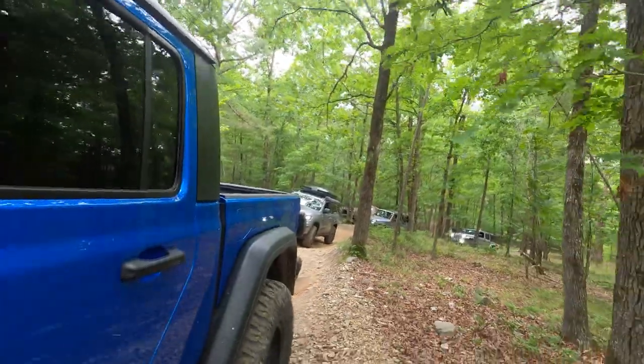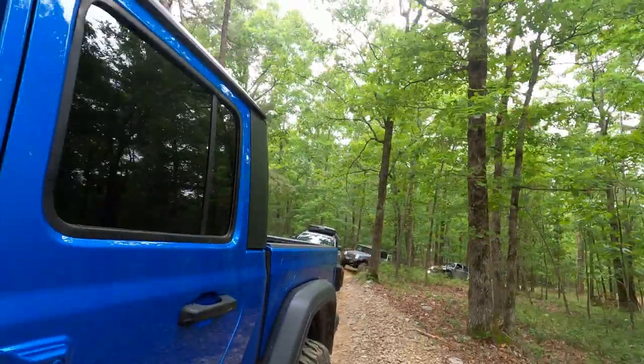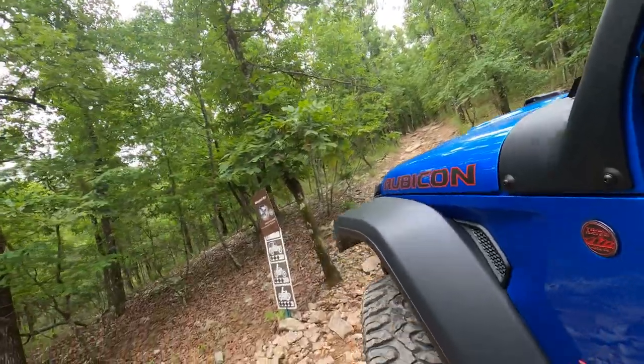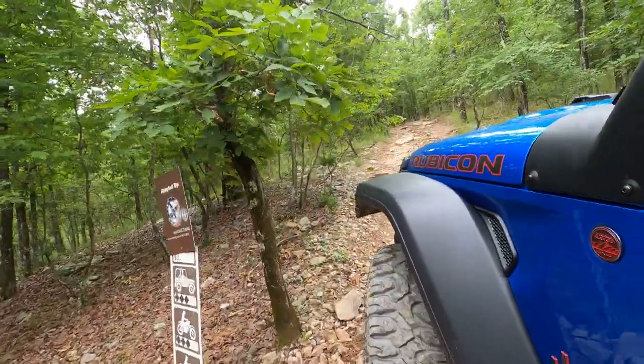Well, we're off on our first trail. We're going to hit Fun Run. We've got me, Kara behind me, Ben, James, and Betsy in her new 2-door JK. Should be a whole lot of fun and educational for many of us. We're all aired down to about 12 PSI. Oh, I got a warning light. And I'm crazy excited. Here we go.